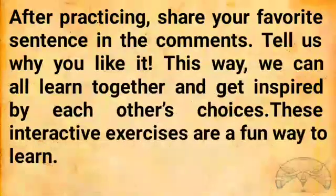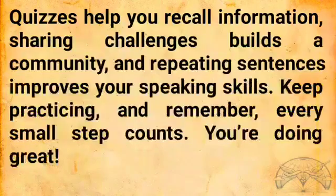After practicing, share your favorite sentence in the comments. Tell us why you like it. This way we can all learn together and get inspired by each other's choices. These interactive exercises are a fun way to learn. Quizzes help you recall information. Sharing challenges builds a community, and repeating sentences improves your speaking skills. Keep practicing, and remember, every small step counts.